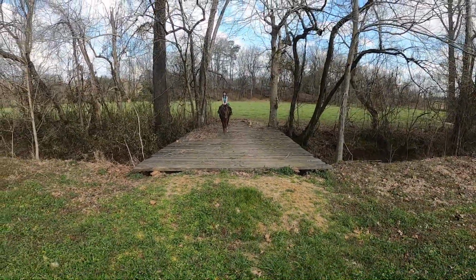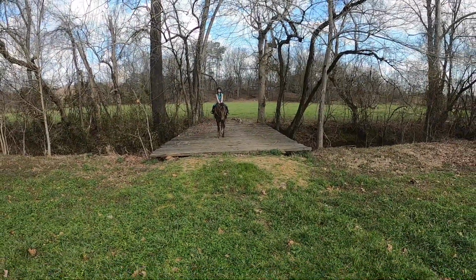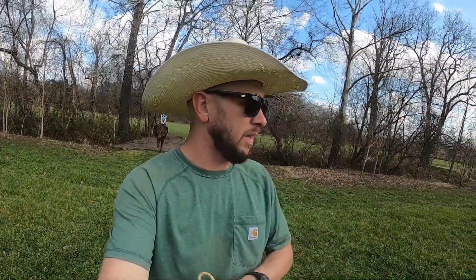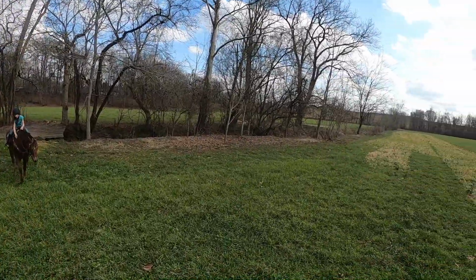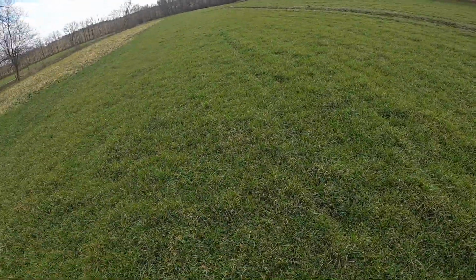That's a good pony. Come on across, you make me nervous. Well, they came across there no problem. I was more of the mind of just crossing a creek like the cows do. But Kimber said she would not do that. She would walk the bridge, so. Pretty good pony. But yeah, grass over here looking equally as good.